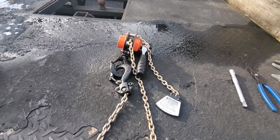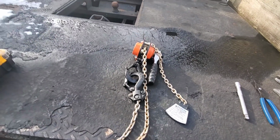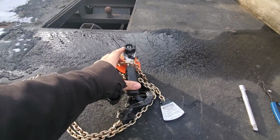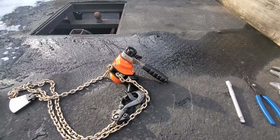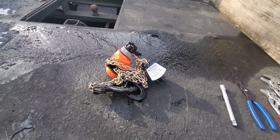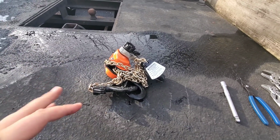A couple more quick things here. Next up on the list is my mini chain motor. This thing is rated to lift or pull 1,100 pounds. It's pretty small. It takes up almost no room by the time you throw it in your toolbox. This thing has saved me so many times.